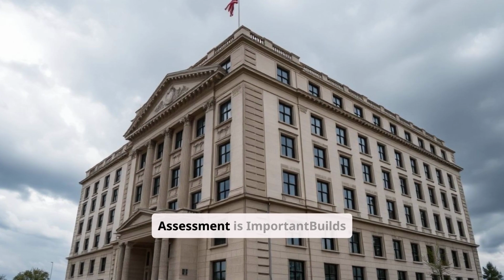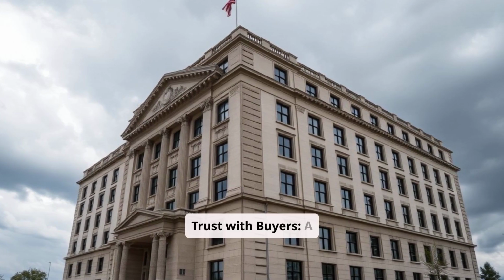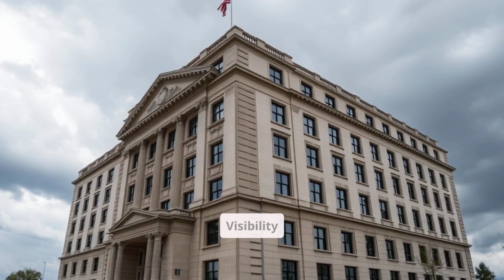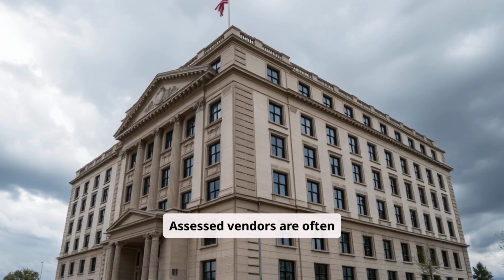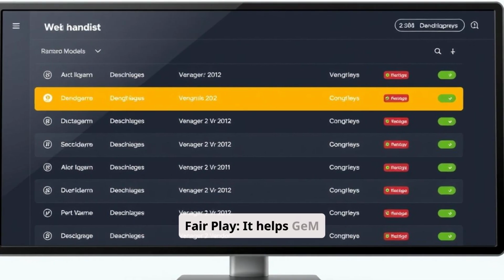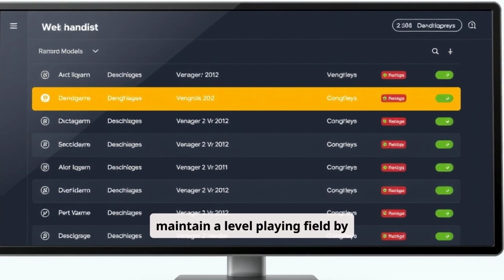Why vendor assessment is important: builds trust with buyers. A positive vendor assessment signals your credibility to government buyers. Improves visibility: assessed vendors are often ranked higher and receive better opportunities. Ensures fair play: it helps GeM maintain a level playing field by verifying each seller's capacity.